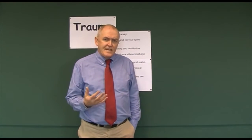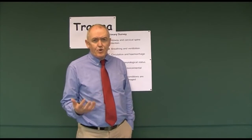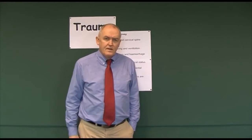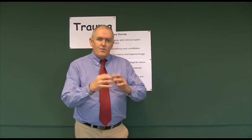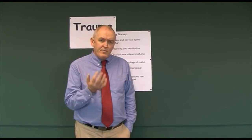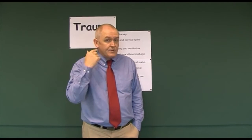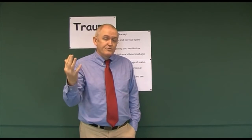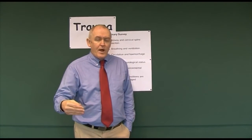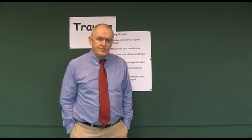So we need to maintain the airway, get the airway open first of all. If the patient's conscious and talking to you, then of course we know that the airway is intact. And we need to assess the airway, get it cleared. So just look, listen and feel for your patient's air coming in and out of the mouth with your hand, or by putting your ear on the patient's nose and just monitoring that and making sure the airway is clear. If not, clear the airway but maintain cervical spine protection. That's the first priority in trauma care.